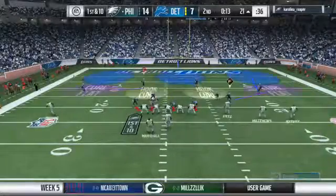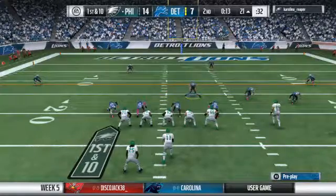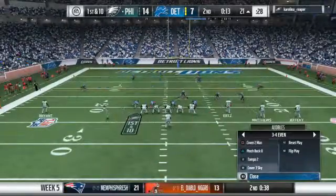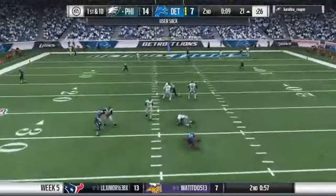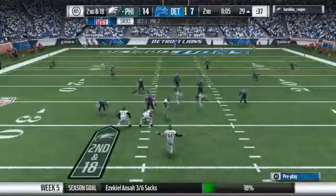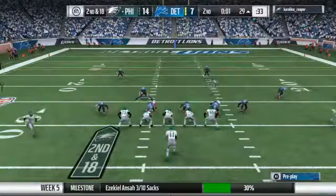And no press coverage here. They are backing off in the secondary. All right, here we go. Detroit! On 1st down, Wentz. And no escaping this time as he'll go down. They got him for a sack. And quickly they get to the line.